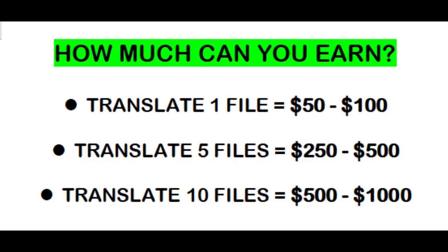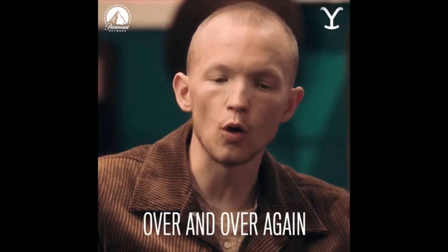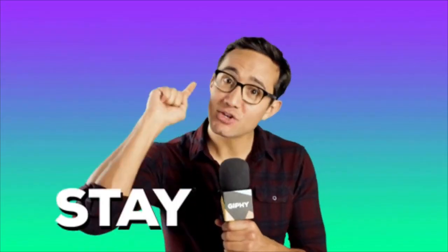So this is how much money you can earn by using today's method. If you translate one file using the Google Translator, you can earn somewhere between $50 to $100. When you translate 5 files, you can also earn up to $500, and if we do it for 10 files, earn up to $1,000, and the earning potential of this is crazy. Now, you can repeat this over and over again, so I want you to stay tuned and don't miss out on that.